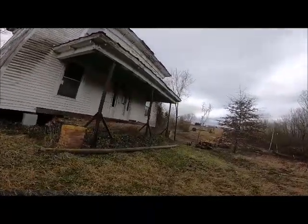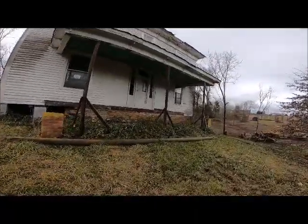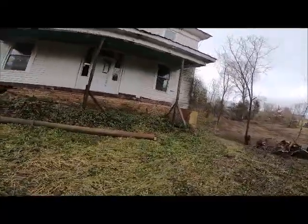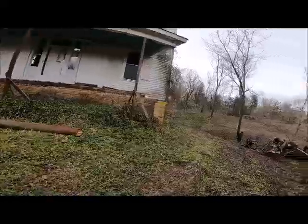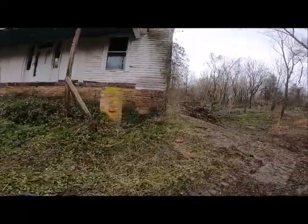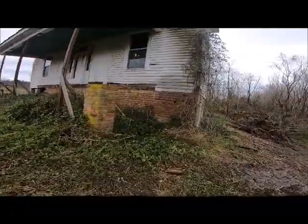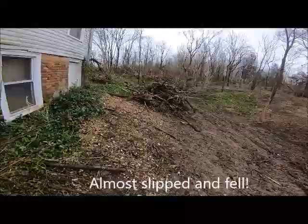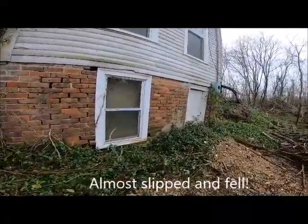So it's thought that there was some Civil War activity here. It's thought that one of the generals stayed here along with a pretty huge company of troops, although I can find no maps that confirm or deny that.